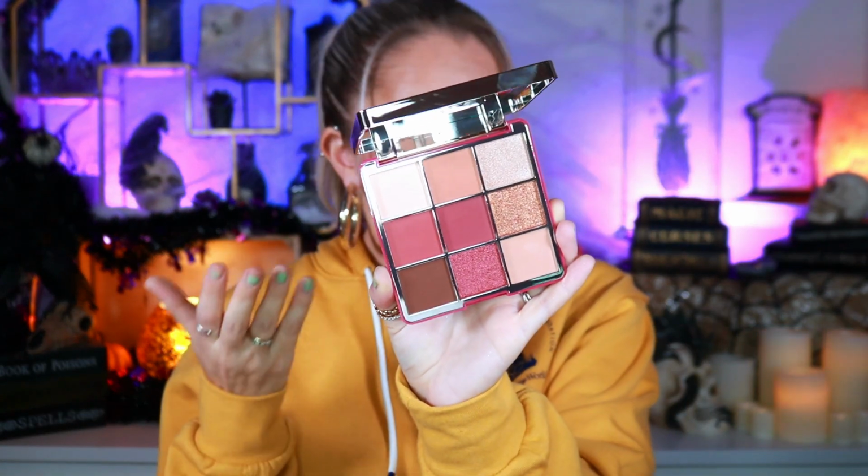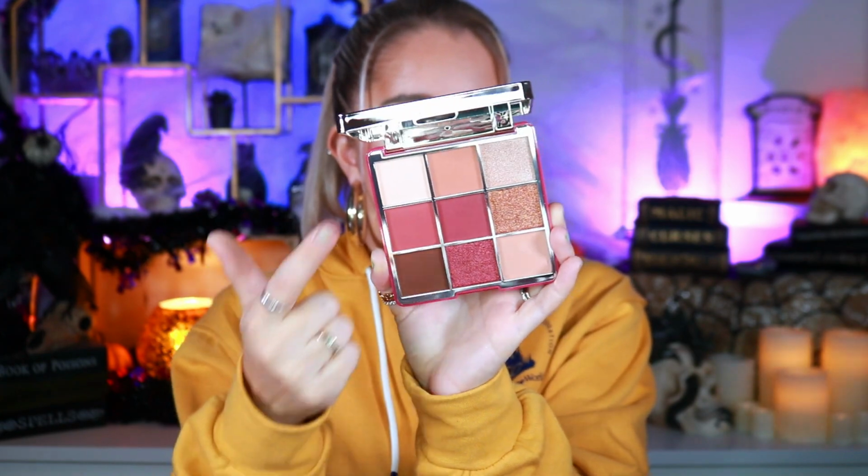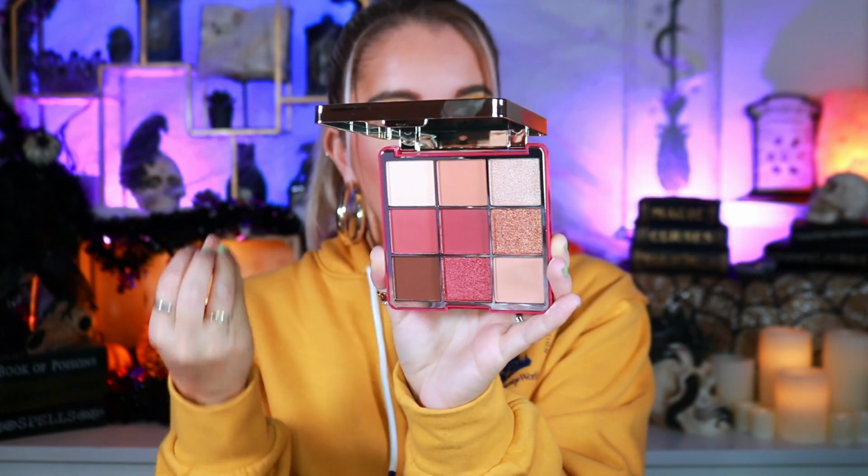Not my favorite color scheme, but it's actually not bad. Honestly, this kind of reminds me of Christmas. This definitely gives a Christmas feel to it. And it's definitely not bad. I love how big the pan sizes are. I love these little neutral shades right there. But it definitely has a very Christmas vibe, right? Am I feeling Christmas with this, or is this just me?